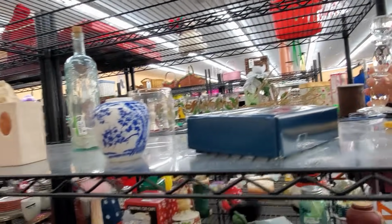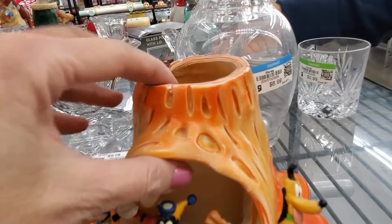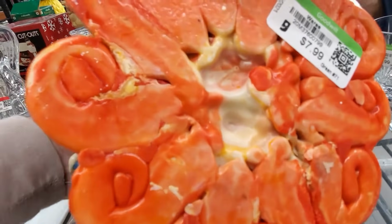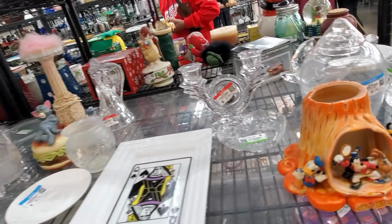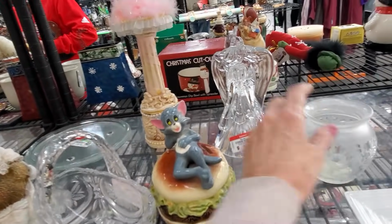As you can hear, that music is pretty loud, and I didn't keep talking. This fooled me. I did not realize it was a candle until I looked at it, and then I was like, oh yeah, it's a candle. Cute. But I just don't hold on to candles because, well, I live in Vegas.